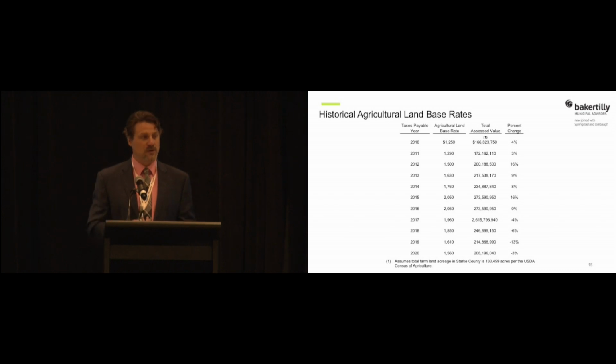In 2020, the assessed value per 1 acre of farmland is 1,560. So you can expect a continued decrease in your farmland for next year. So it's important that the other classifications, commercial property, homestead, try to make up that loss in assessed value from ag. And again, for future projections going out to 21, 22, and 23, we're projecting that assessed value to go down even further.